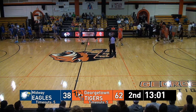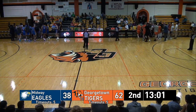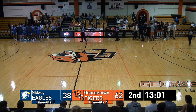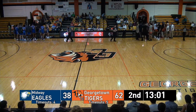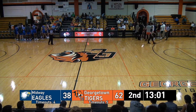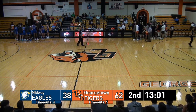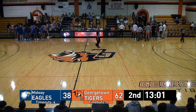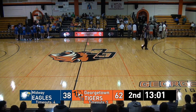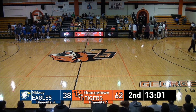Timeout Midway. Midway has got 5 fouls already. And the Tigers with a commanding 62-38 lead. Their work in the first half has put them in a great position to win this game, and they are keeping their foot on the gas pedal.